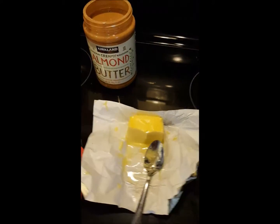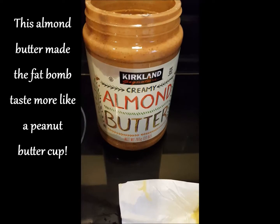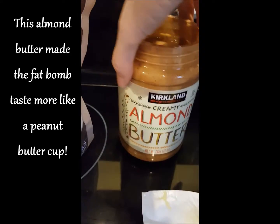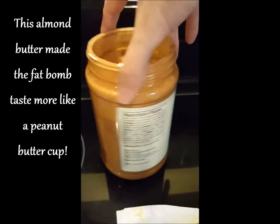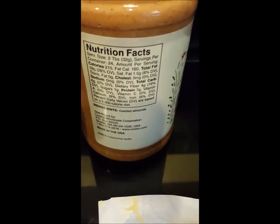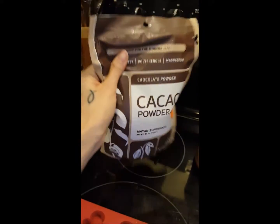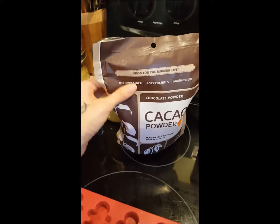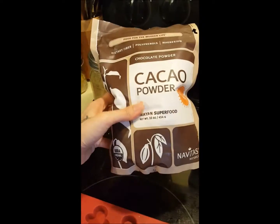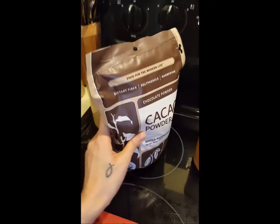I'm going to melt the butter in there, and this is the thing that I was waiting on, the Kirkland almond butter. All it has in there is roasted almonds. It doesn't have any other added ingredients. And then I love this Navitas raw cacao powder. It's like real chocolate with fiber, polyphenols, and magnesium. I love this. I've been using it for years. I think this is like my 3rd or 4th bag of this.